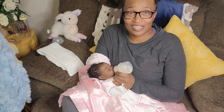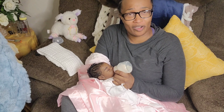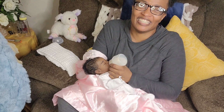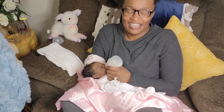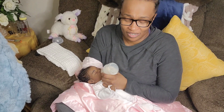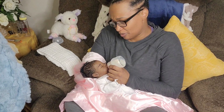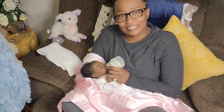Because I know you guys always hear me say, I'm not going to do any more preemies, I'm not going to do any more of this. So that's how I ended up with her. And that's my feet rubbing on this little step stool thing. I'm short, so my foot isn't so low, and it helps to hold her up too.